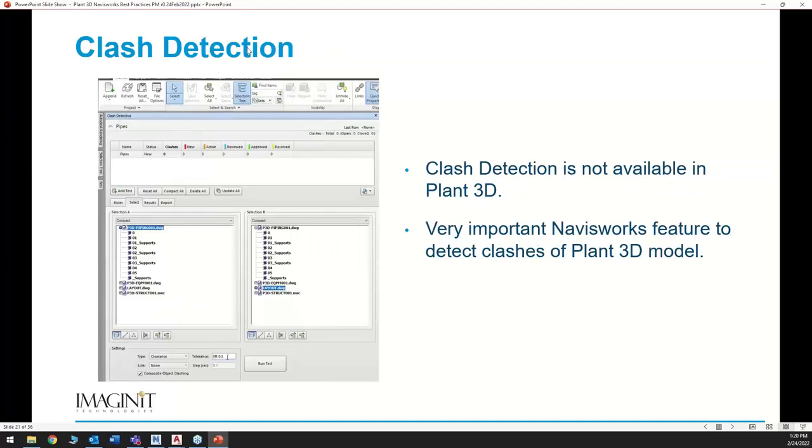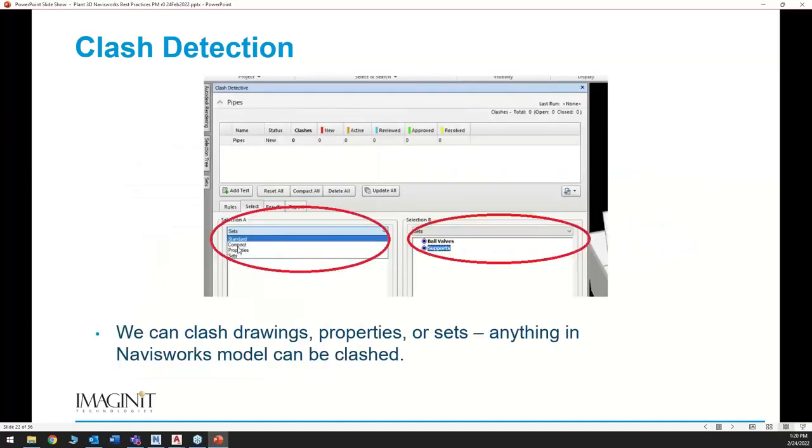So clash detection. Now we're going to cover clash detection. We defined our sets and now we can do clash detection. Clash detection is not available in Plant 3D, and it's a very important Navisworks feature to detect clashes of the Plant 3D model. We can clash drawings, properties, or sets. Anything in a Navisworks model can pretty much be clashed, except for the annotations that we'll be making inside Navisworks.